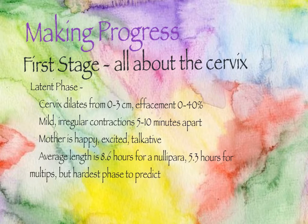So let's talk about how long this can take. The average length for first timers is 8.6 hours to get from 0 to 3. That is an average. There are women, even first-time moms, who do it much quicker, but there are moms who take a lot longer.